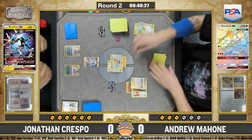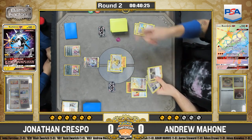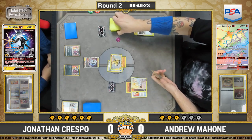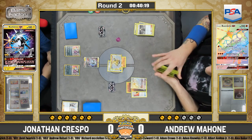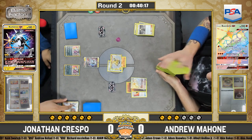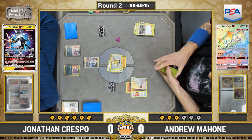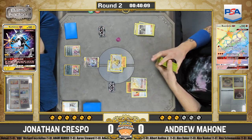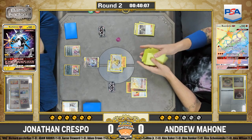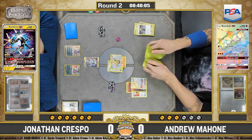Let's see what he's going for. He wants to be able to get that energy down. No, actually, never mind. I'm just wrong. Yep. He's getting ready to power up this Buzzwole, getting ready to try to knock out this Circuitry. Because once he knocks out this Circuitry, he only has 1 prize card left, and eventually that Carbink will get there to knock out the Hoopa. And Circuitry, everything in the active here is just not something good for him.